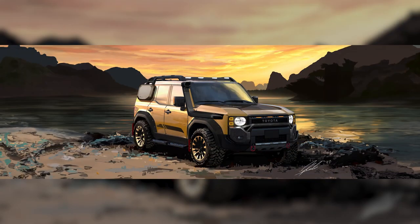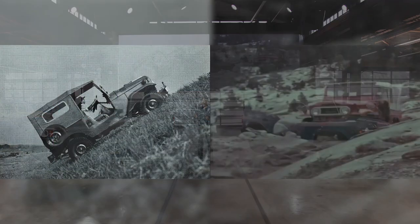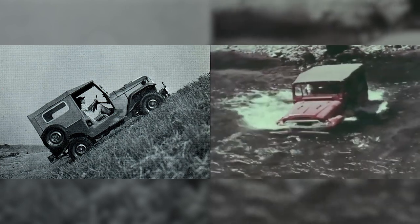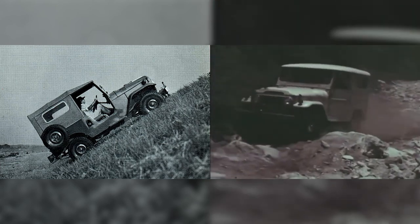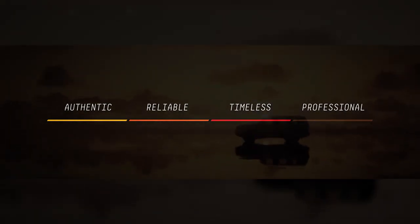First, I have to say, what a true honor to be able to work on this project and be part of a global team to continue the legend that is Land Cruiser. Land Cruiser is a global icon. It has a proven track record of being used under the harshest conditions while giving its occupants supreme confidence that they will safely and reliably return from their trip. Our design team used four key terms to lead the development: authentic, reliable, timeless, and professional.